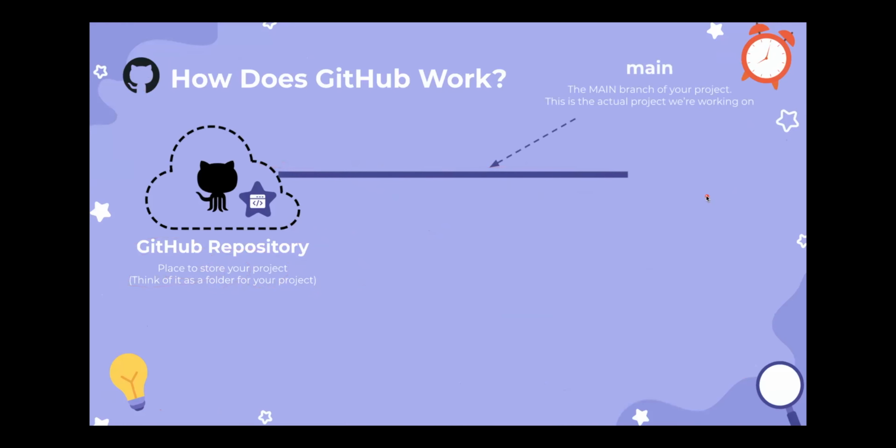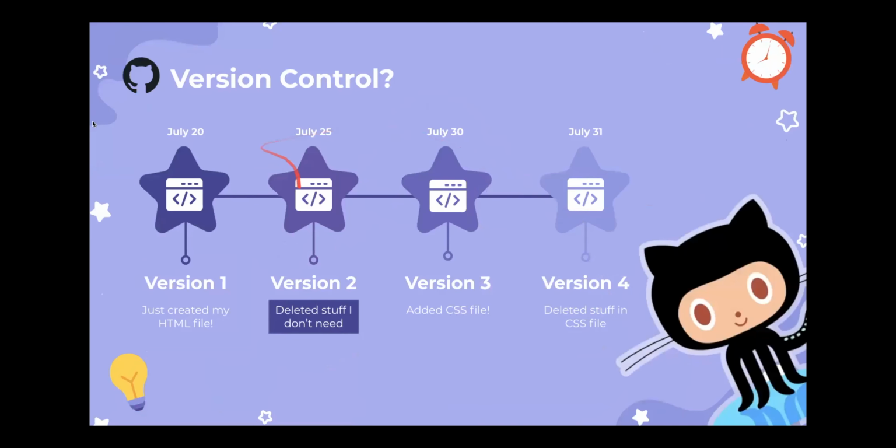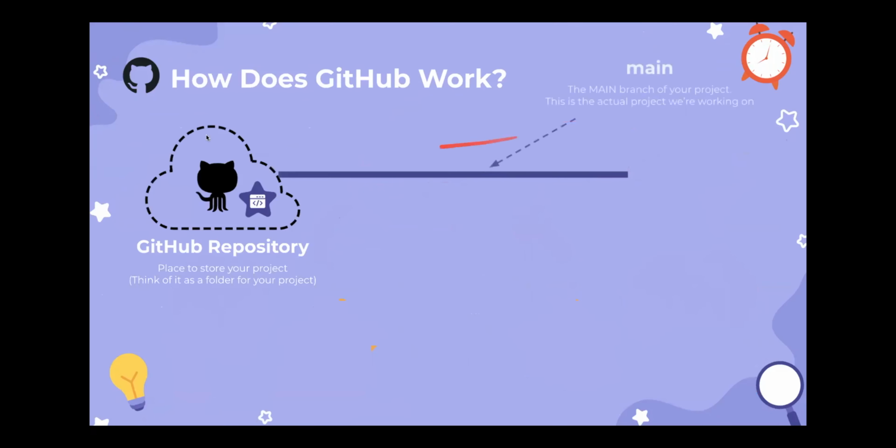You guys saw this timeline that we have, let me go back all the way. Basically, this timeline is reflected on this main branch. The main branch is where the actual project that we're going to be working on goes. All the final changes that we make are going to go on this. And you can kind of think of this as a parallel universe.